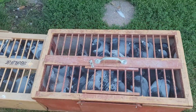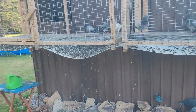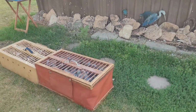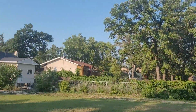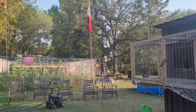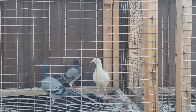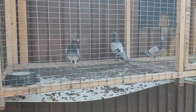So we got all 40 young birds, and we're going to do our second toss. We're gonna go 10 kilometers from where they came from. So it's a pretty nice evening. We'll go for a toss. So here are some more young ones here, and I have about 10 more inside. So all right, I'll see you guys in a bit.